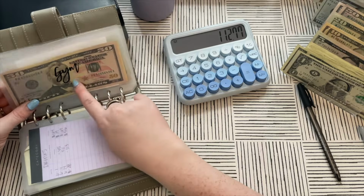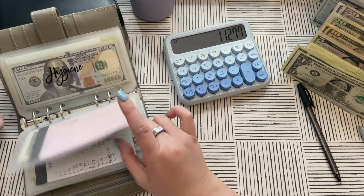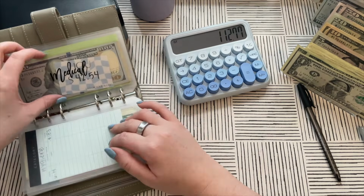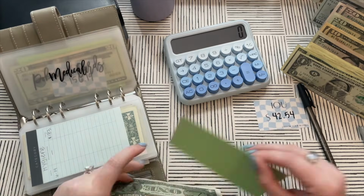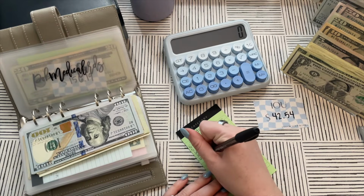Gym, nothing. I need to follow up with Conrad. Sometimes he does not give me all the receipts for that. Hobbies, nothing. As I said, I bought a bunch of stuff off Etsy, but I used my other funds. Nothing for hygiene. Medical, I had prescriptions I had to buy. Obviously I had to pick them up, so I have to purchase them. And that costs money. 628.